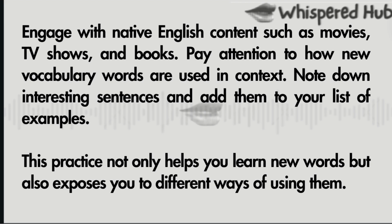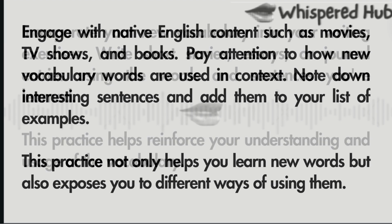Engage with native English content such as movies, TV shows, and books. Pay attention to how new vocabulary words are used in context. Note down interesting sentences and add them to your list of examples. This practice not only helps you learn new words, but also exposes you to different ways of using them.